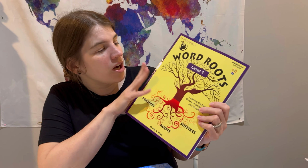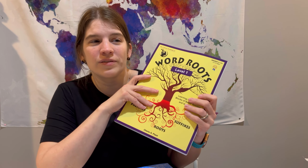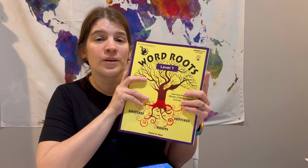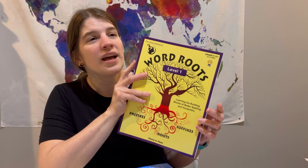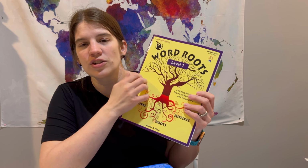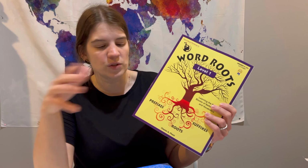So then she's also going to work on word roots level 1. She hasn't done a ton of vocabulary just on its own, and so we are going to work on word roots from the Critical Thinking Company. This is for grades 5 through 12. They do say that it would be really good if they could start at 1 and go through all of the levels of word roots through high school. So we will be starting that.